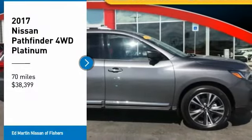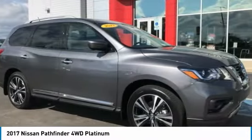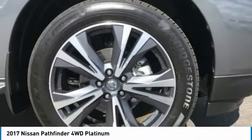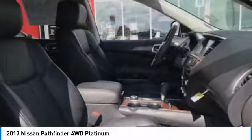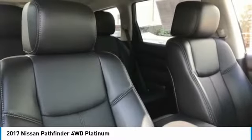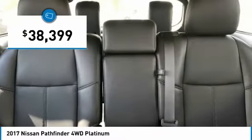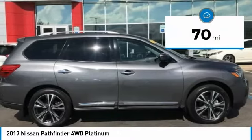Looking for the right vehicle? Check out the 2017 Pathfinder. The Pathfinder has a premium interior with 3 rows of seating for up to 7 passengers, as well as versatile seating and cargo configurations. This SUV appeals to both truck lovers and car lovers and is priced below $40,000. This vehicle has less than 100 miles.